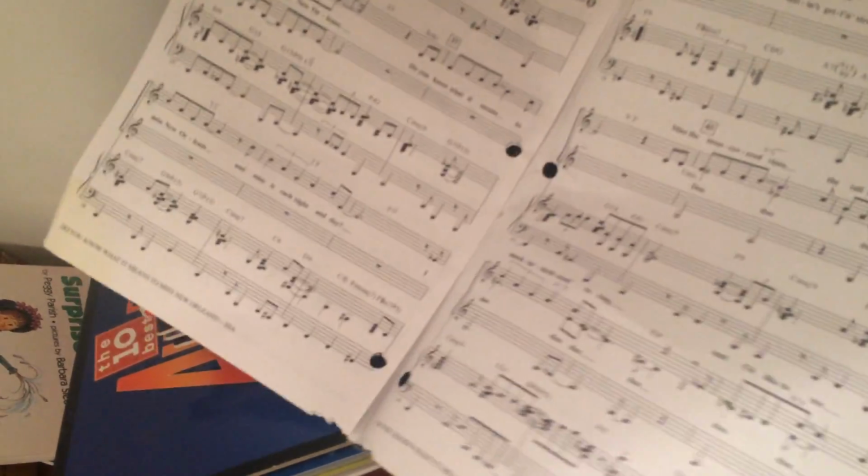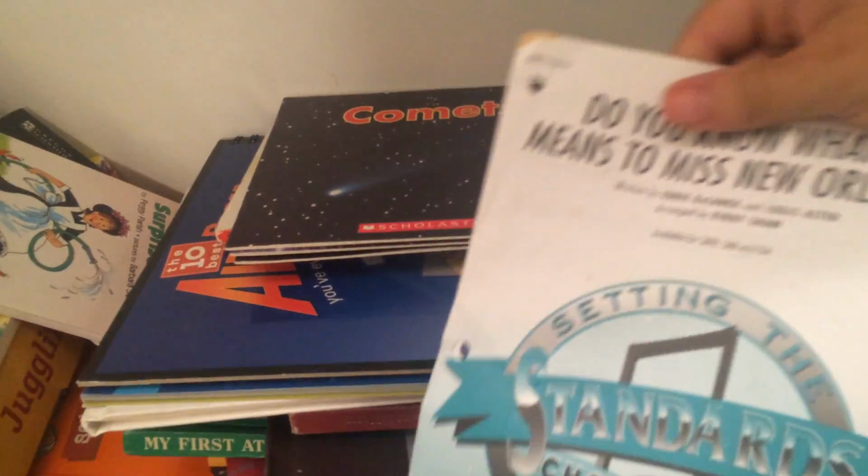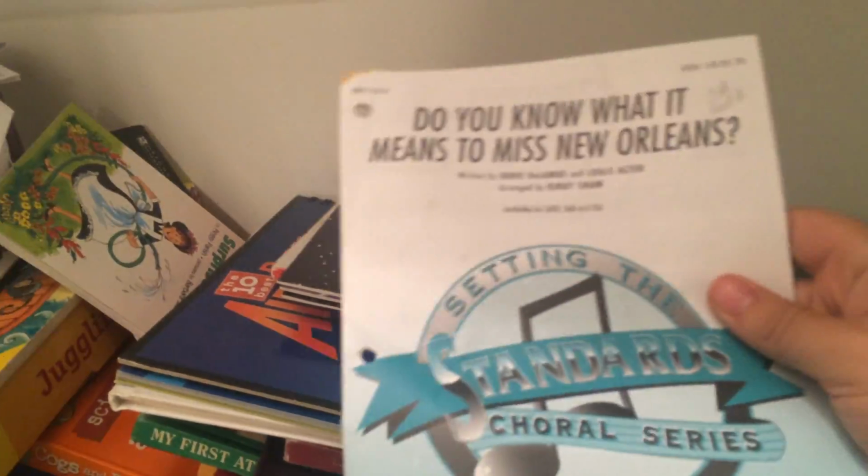Do you know what it means to miss New Orleans? This is a piece. This is a choir piece that I did in my first ever all-state honor choir back in 2008. I was 10 years old, so that was really cool.